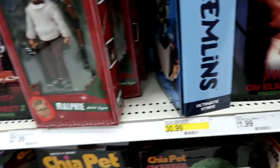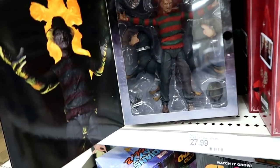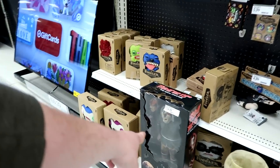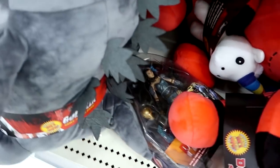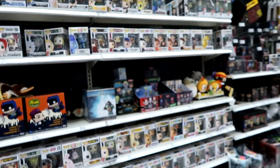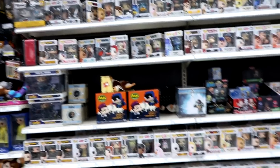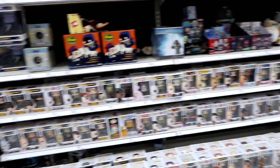Kind of want to get into the Gremlins one. I want to get Gizmo first, if I can find it at a good price. There's the Freddy with the dogs. And other than that, that's kind of it for NECA, besides that guy. 124 isn't bad for that. Oh, and there's the female Predator down there as well. But as for Pops and everything else like that, there's not much at all. So let's go over to the toys and see what we can find over there.